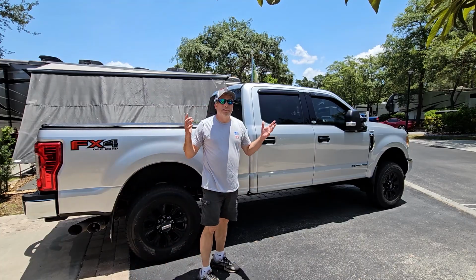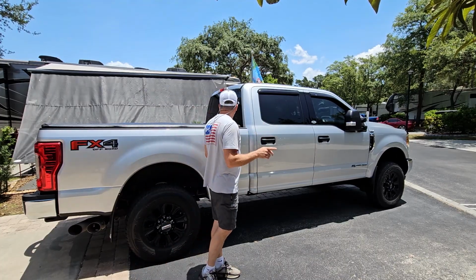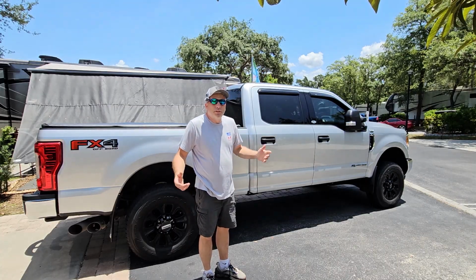There we go, and just like that, we have it uncovered. They cover and uncover easy. So now we're gonna get this one out of the package and get it put on here. All right, guys, there you have it. Uncovering it by yourself is pretty easy too. You can see I made it no problem, less than 30 seconds, probably, or about 30 seconds.